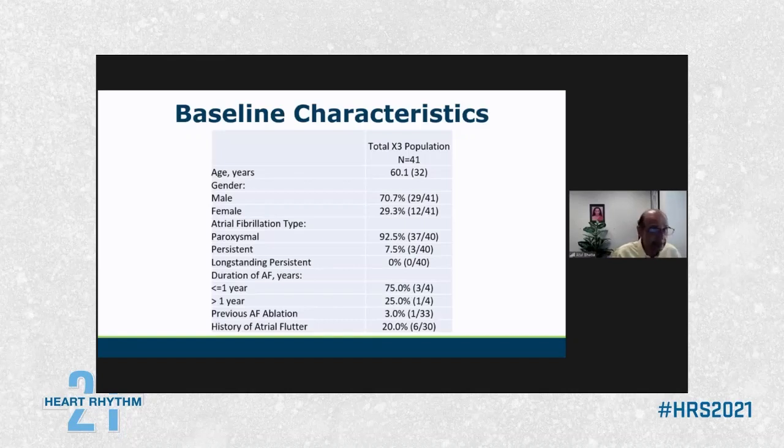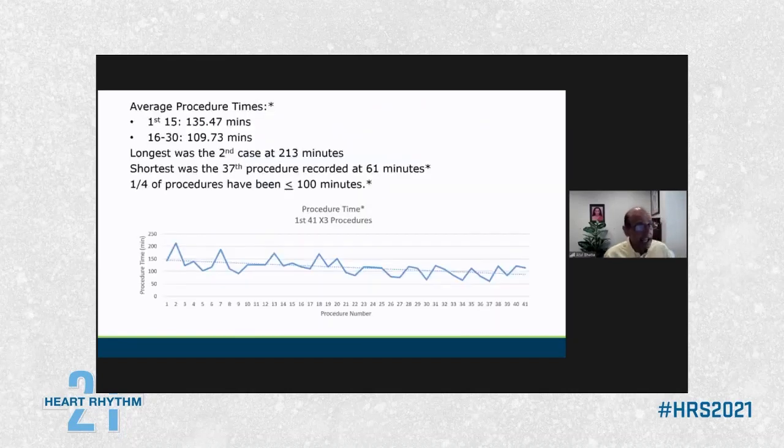The average procedure time in the first case was 135 minutes, and the shortest time has been about 61 minutes, with the average time much better as compared to the initial learning curve, starting from the first case down to the 41st case now. A quarter of the procedures done on this X3 laser balloon have been less than 100 minutes.